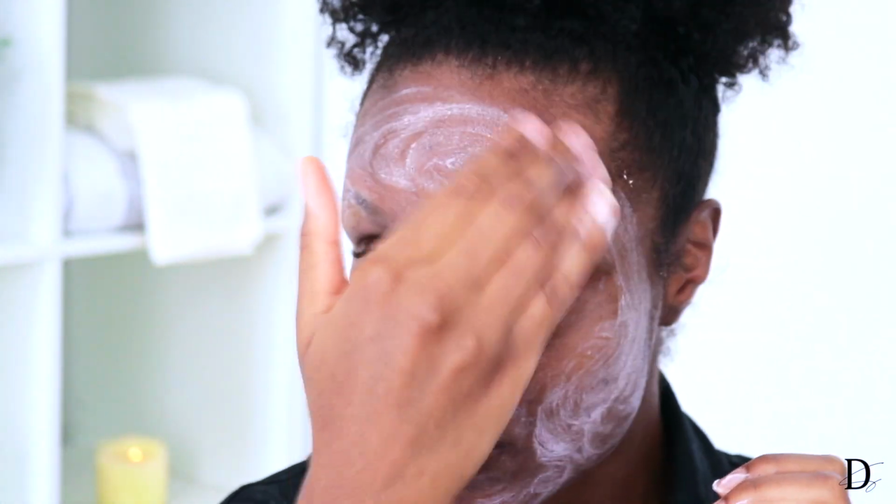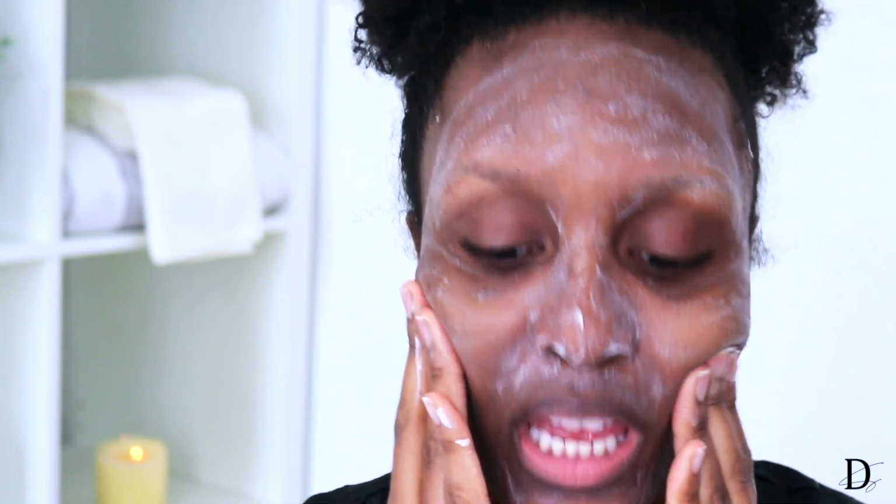Now if you rub this in a little too hard, you might hurt yourself. You gotta be careful to be super gentle on your skin. What I do love about this cleanser is that it has so many moisturizing ingredients in it. By the time you wash your face off, it'll feel so moisturized.